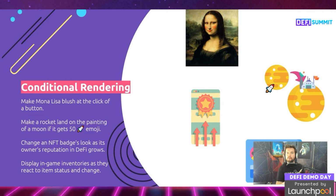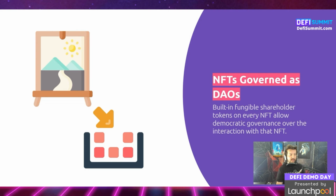And so you have dynamic reactive NFTs that can react to on-chain and off-chain information about them, about the world, and about the NFTs around them. We also have NFTs being governed as DAOs, because these NFTs now have special functionality. They have some functions you can call. You can do this as the owner of the NFT, but you can also turn the NFT into fungible tokens, distribute those, and then the community can plutocratically or democratically govern that NFT's functionality.